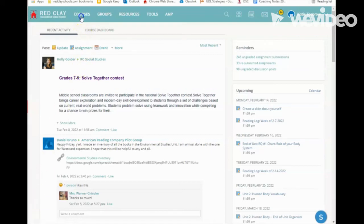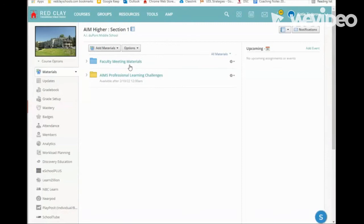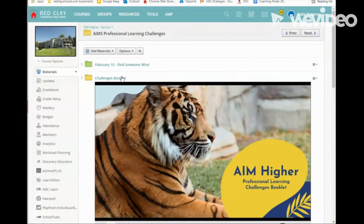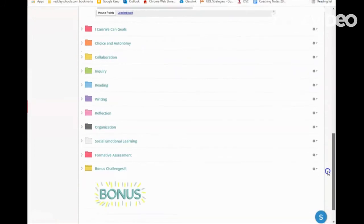During our faculty meeting, we introduced the Aim Higher Schoology course for all of the instructional staff. Within the Aim Higher course, there is a yellow AIMS Professional Learning Challenges folder. The purpose of this folder is to provide professional learning opportunities surrounding our AIMS look-fors.